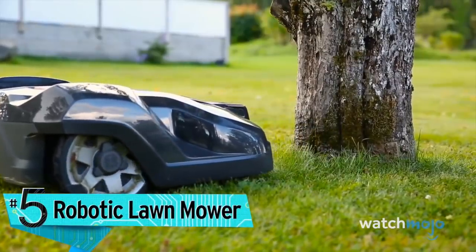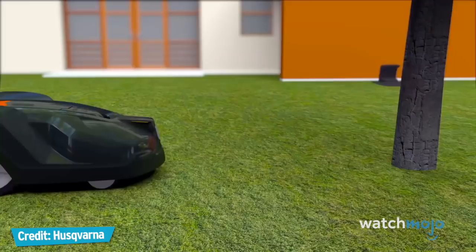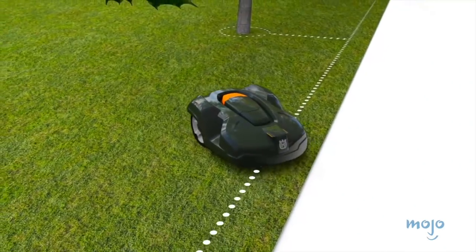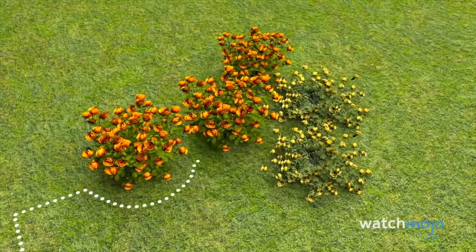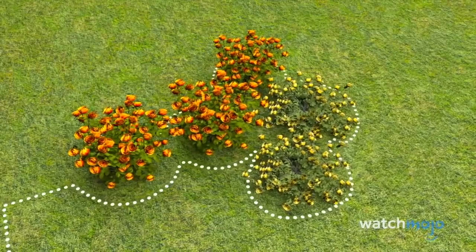Number 5, a robotic lawnmower. Yes, just like a Roomba can vacuum the indoors, the aptly named Auto Mowers from Husqvarna will quietly cut your grass in a front yard or backyard. You first need to install a ground wire for the lawnmower to follow and avoid areas you don't want it to go into, like a flower garden, but it will navigate around other objects like rocks, garden gnomes, or fences.